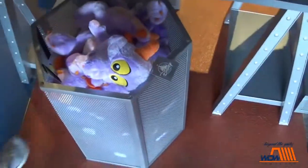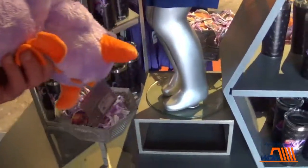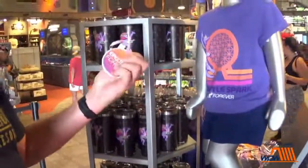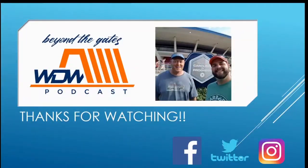Again, the shirts, which are nice. These Figment dolls have been around, but they're kind of nice. Those are called the Big Feet dolls, apparently. $26.99. That costs as much as the ornament. That shirt, though, that's going to be tough for me not to get. I think I might have to pick those up for the girls. Oh, boy.